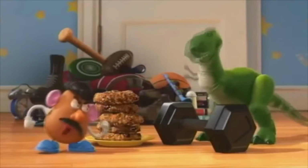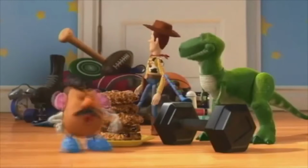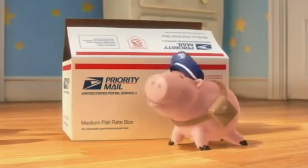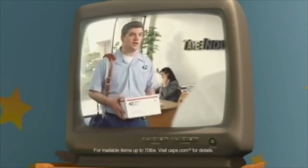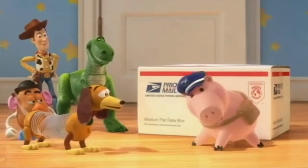Bulk mail cookies! Barbed! Hey, what's the problem? We're shipping a package to Andy, but we can't send everything. It'd be too heavy. Never fear, civilian. A postal carrier? You guys need a priority mail flat rate box. Well, it's all over the TV. With priority mail flat rate boxes, if it fits, it ships anywhere in the country for a low flat rate. Thanks, Mr. Postal Carrier! Hey, fellas! Shouldn't that dog be on a leash?